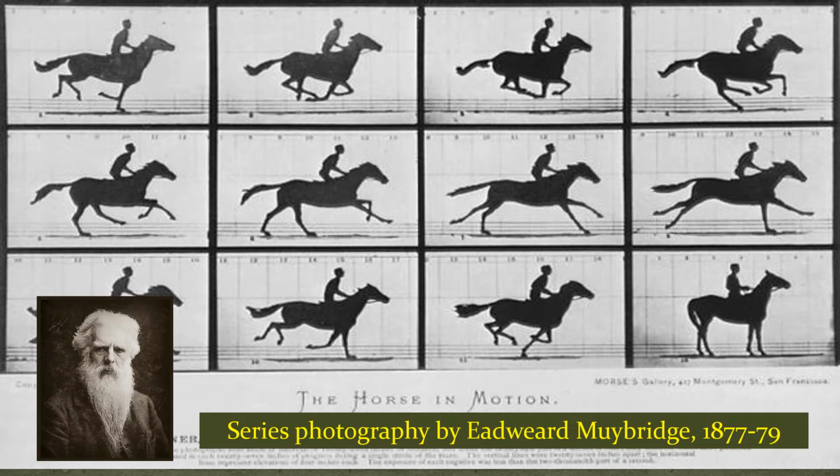Eadweard Muybridge was a San Francisco photographer in the late 1800s, and he was very fascinated by a question. When a horse runs, does sometimes one foot touch the ground and the other three feet are above ground? Well, no one knew the answer to that question. So what Muybridge did is he set up a series of cameras with trip lines that the horse would run through and trip the lines and take successive photographs. This is called series photography, and he was able to show that, yes, sometimes just one foot of the horse is on the ground.